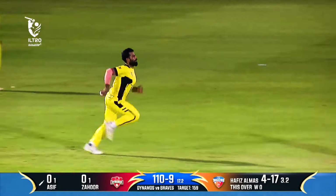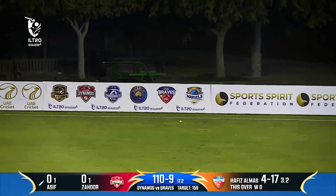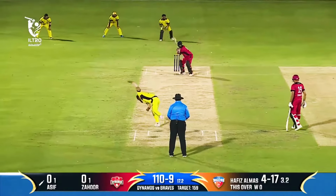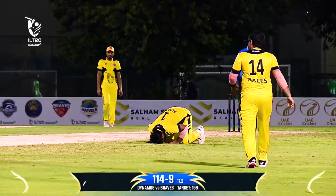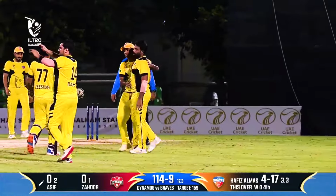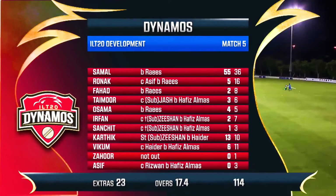And he will certainly be gunning for that priceless fifth wicket. Well, it won't help if you bowl it on the legs. It's been kicked away by Asif Khan. Long chase for the square leg and the ball will eventually nestle into the boundary rope. It's in the air towards extra cover and taken at point. CP Rizwan fittingly takes the final wicket. Five wickets for Hafiz Almas. He thanks the Almighty. What an outstanding performance. 5 for 17 in just 3.4 overs as the Dynamos have been knocked out for 114.